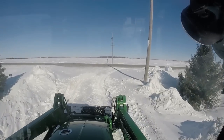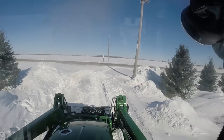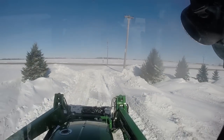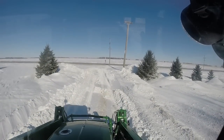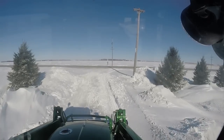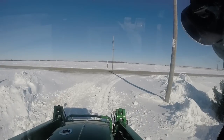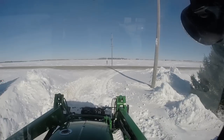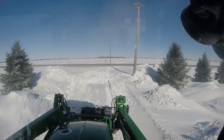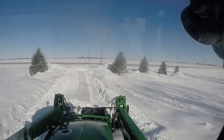Before I haul off in here, I'm actually going to scoop some of this out. Normally I would use the blower to start this, but because the 1445 has the, like I've already said, I'm just going to use the bucket. It's going to take me a little bit longer, but in the end it'll be easier on me because I can sit here in a nice heated cab.